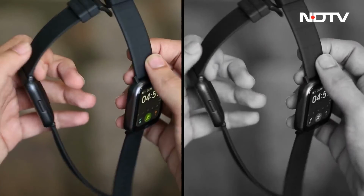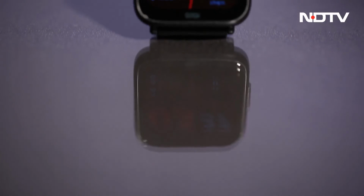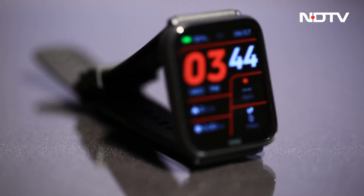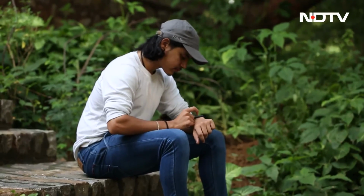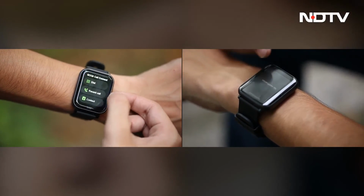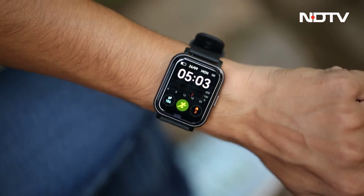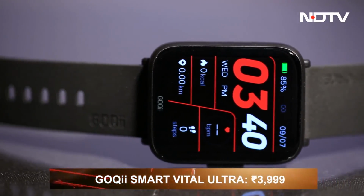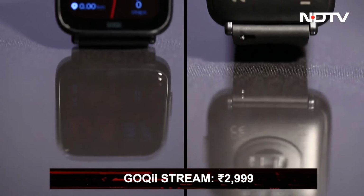The prices of both the watches vary by just 1,000 rupees, and in that the GOQii Smart Vital Ultra watch provides a bigger screen, bigger resolution, and also personalized health coaching classes. You can also avail their 3-month personal coaching subscription that is free with the watch. However, the bigger screen doesn't mean it is better. The screens have a 5-point brightness system that is inefficient under sunlight. It's not swanky like the Samsungs and the Apples, but overall, for the price range, these watches do the job. The GOQii Smart Vital Ultra is priced at Rs 3,999, while the GOQii Stream is priced at Rs 2,999.